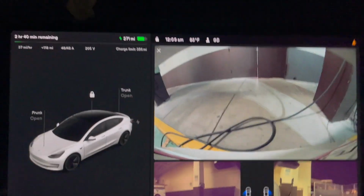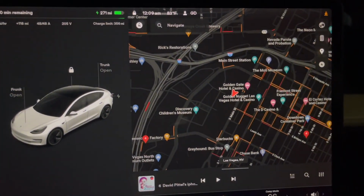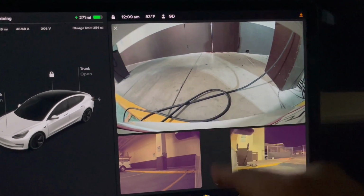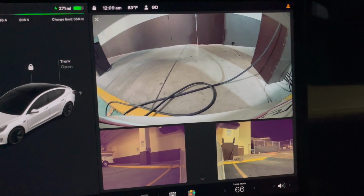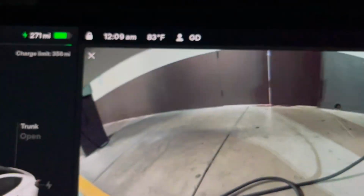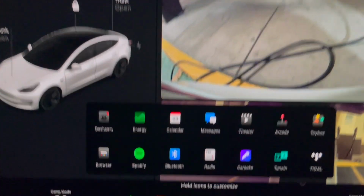Right here, you can see also one of my very favorite buttons in the car, the little camera button right here. That's gonna pop that up, which is great. You can see the nice cable there, and this is nice because it's after midnight. I'm gonna get out of the car. It's dark. I don't want to get killed. So that's super good. I can see if anyone's hiding out, crouching behind the car. Really, really safe feature, and also nice when you have to make a lane change. I like that a lot.